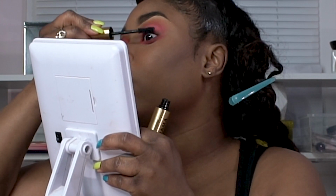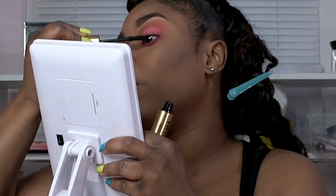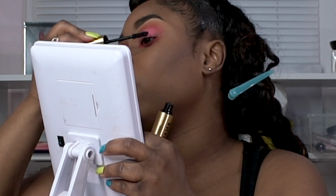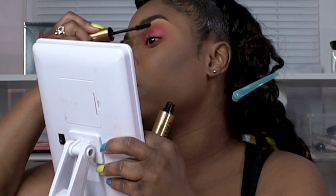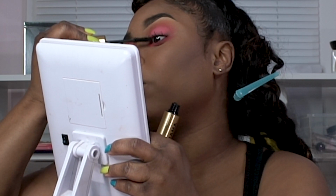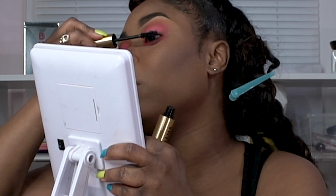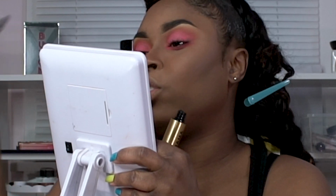It's kind of dry, in a sense. It's not moist enough or wet enough for me to apply to my lashes. It's on the drier side, but I mean, it's doing something, you know, but it's not something I would probably spend my money on. I'm using it because it was given to me and it's in a box and I'm trying it out, but I wouldn't buy it, if that makes sense.